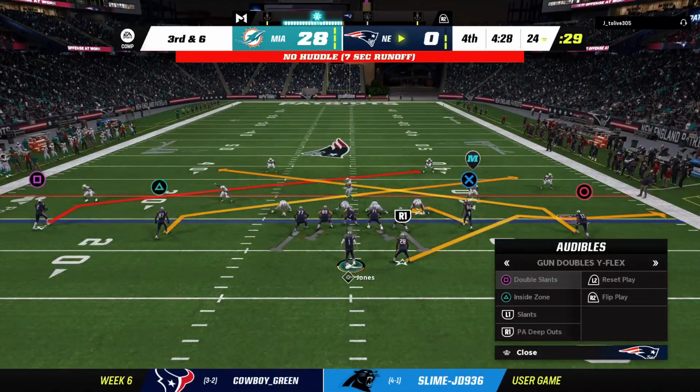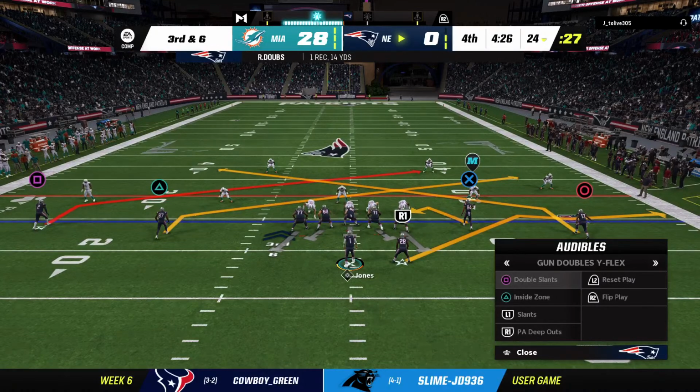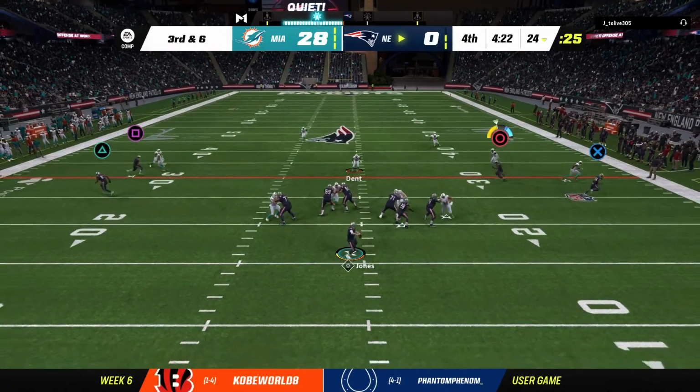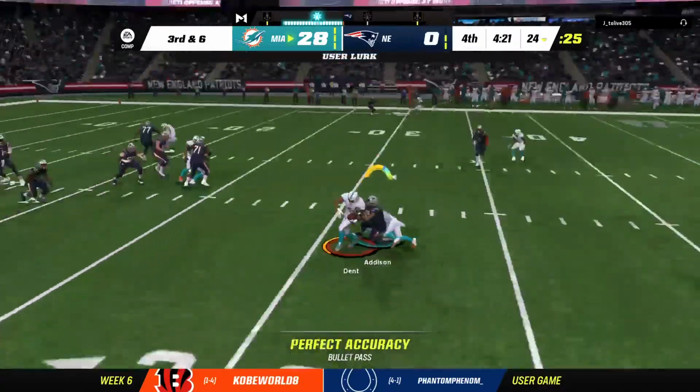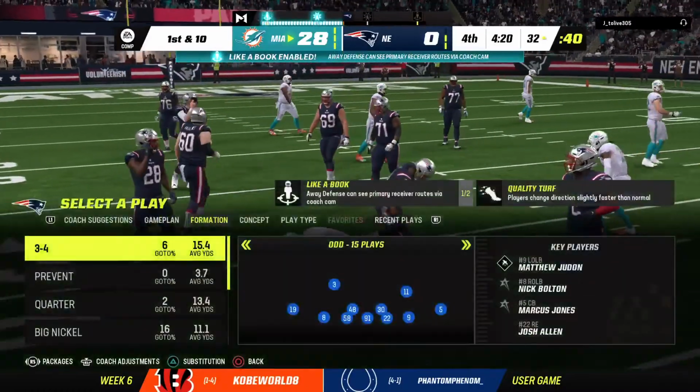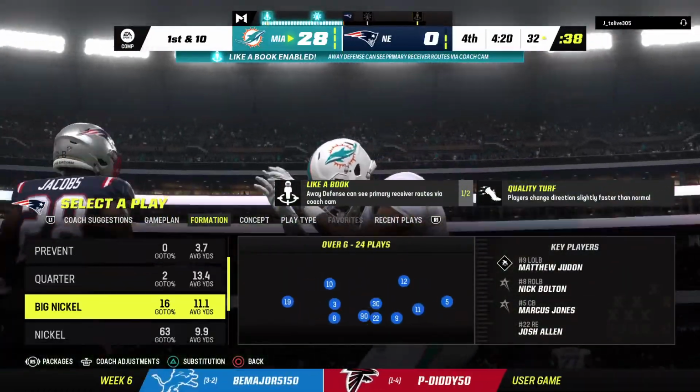The offense on 3rd down tonight, not good. 0 for 4 thus far. This will be 3rd and 6. Throwing Jones. And for the 4th time tonight, it's an interception. And the Dolphins are going to take possession of the football.